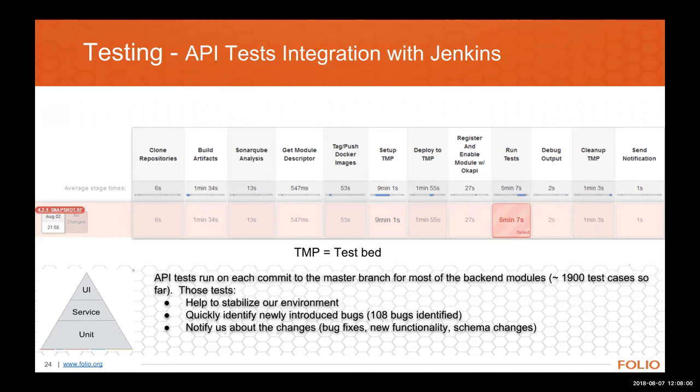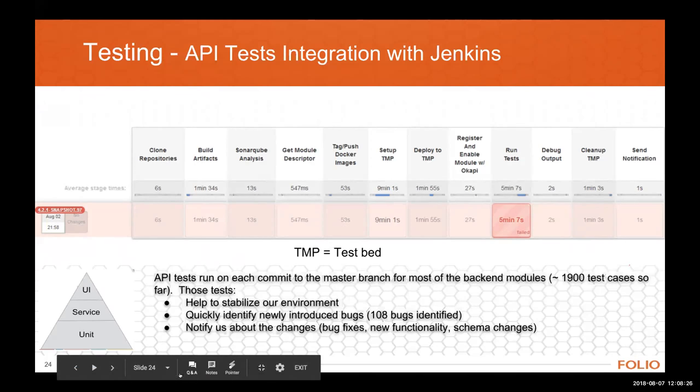schema changes, etc. Those tests, of course, don't need to be only run within the pipeline. They can be run on the local machine of the developer. And this is what I'm going to present right now. I will run the tests that Matt Reno from our group wrote for module logging, and I will execute those tests against the FOLIO test backend. Let me share my screen.